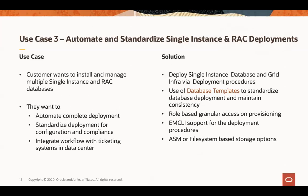With that, let's switch gears and move on to the standardization of single instance and RAC deployments. So we have this customer, again, who wants to install and manage multiple single instance and RAC databases. They want to, again, automate the complete deployment procedure, standardize the deployments for configuration and compliance for RAC, and finally integrate the workflow with the ticketing system in the data center.